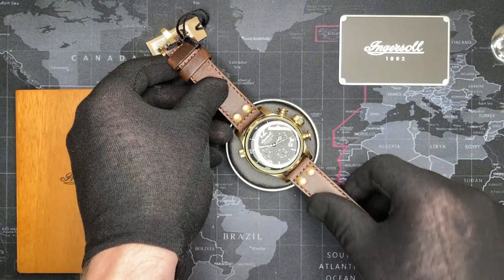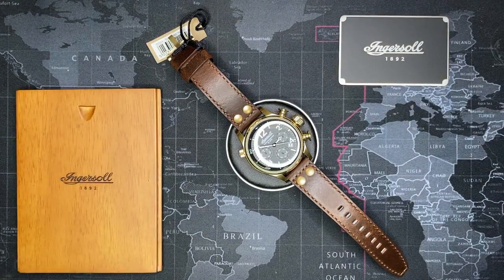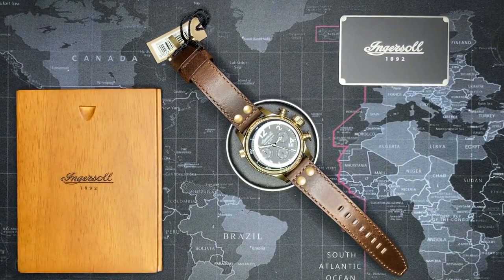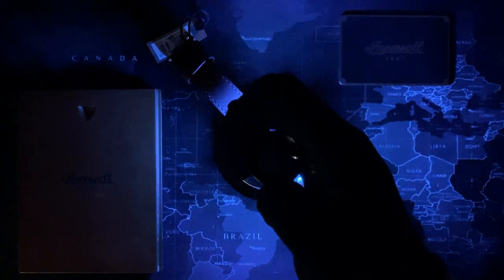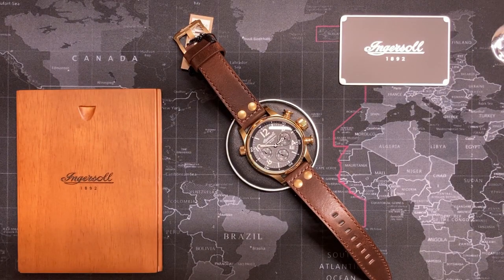Let's check out the lume and see how that looks. Pretty nice. You can see the minute, hour, and the three additional hands all light up pretty good. Not tritium or anything like that, but it's still quite decent.